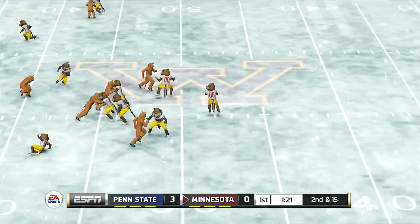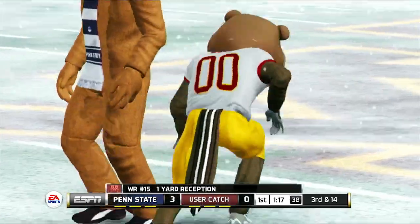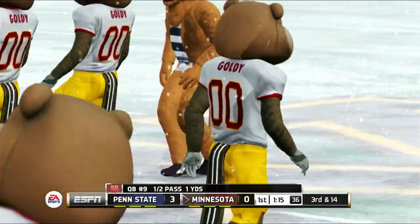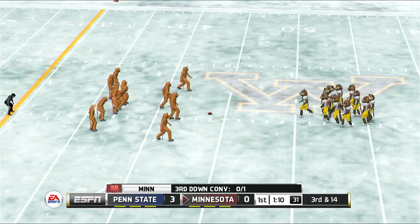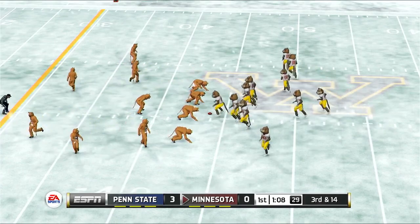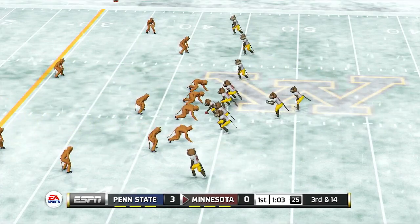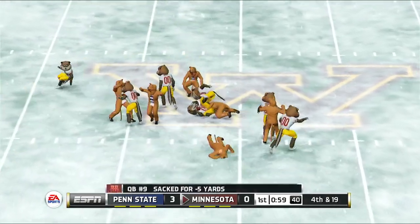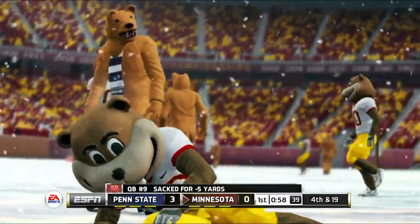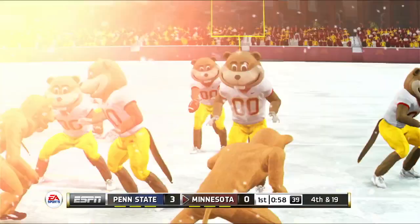They come out in a 5-wide set. Complete, brought down, nothing doing. Third down now, and they need to get it down to the 30. Mike 40. Watch the pass. Black five. Steps up and goes down. Loss of 5 on the play. Fourth down.